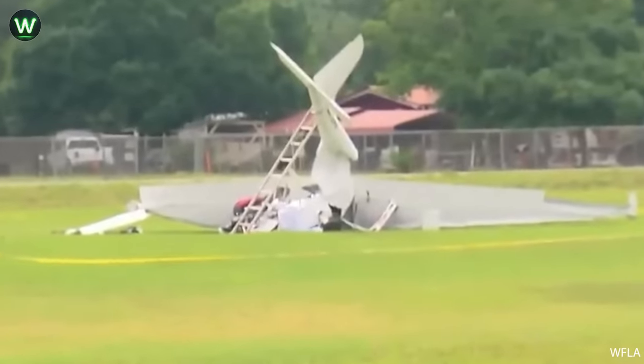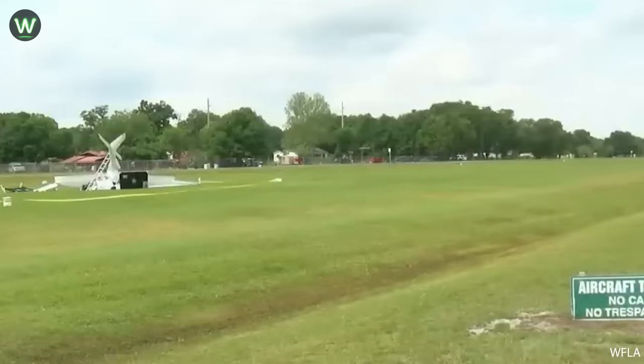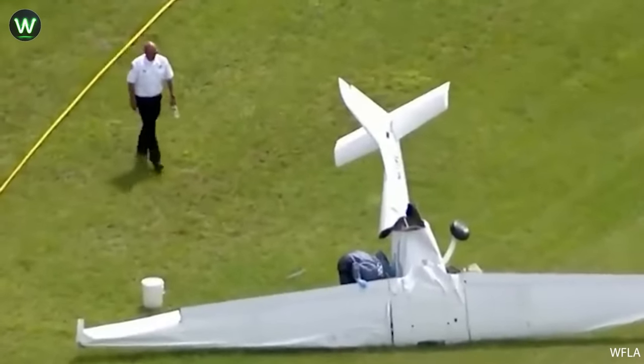A pilot had constructed the aircraft himself, and it was one of his initial flights. Unluckily, the plane nosedived shortly after departure, with the engine malfunctioning and stalling. So sad for him.